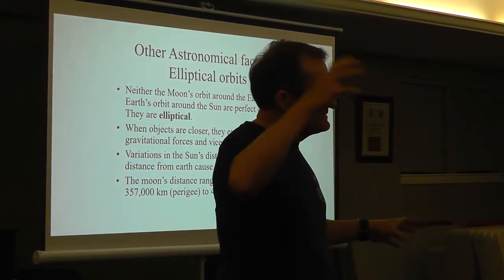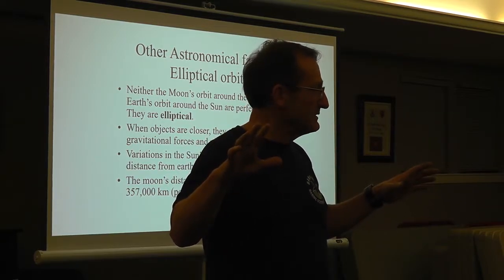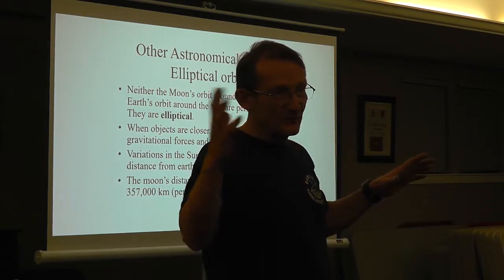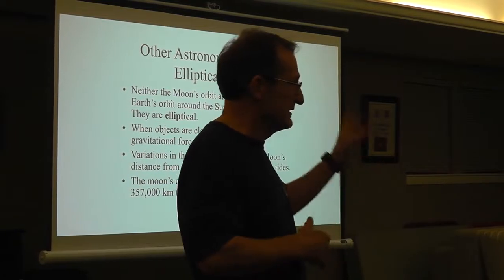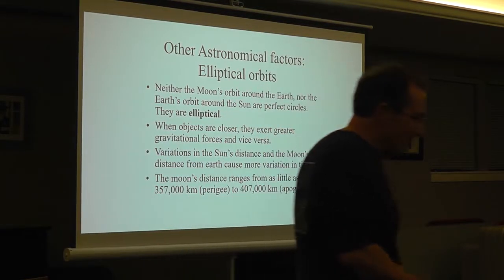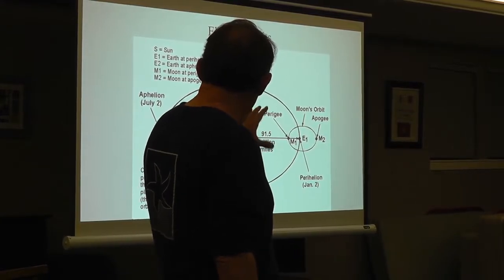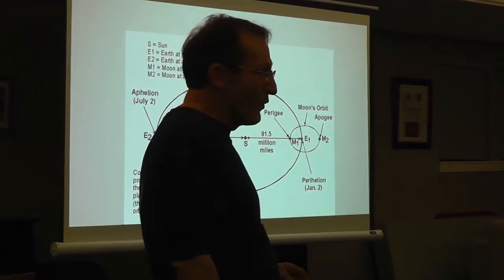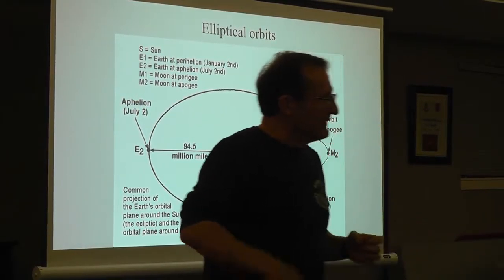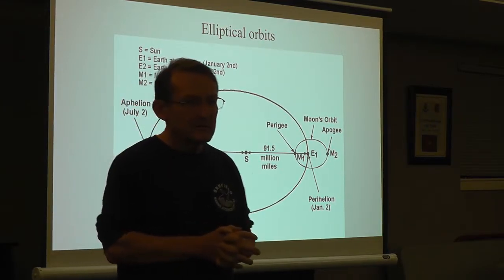If the northern hemisphere and the southern hemisphere were equally covered in land, which they aren't, very much aren't, then southern hemisphere summers would be slightly hotter than northern hemisphere summers, but they're not, because there's a lot of blue stuff down there. Okay, so the moon also has this elliptical orbit, and you can kind of see that whole thing here, 91 to 94 million miles, not quite as much of a percentage difference. But I then ask you, what combination is going to give you the biggest possible tides now?